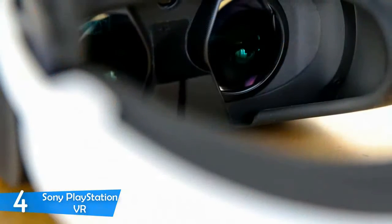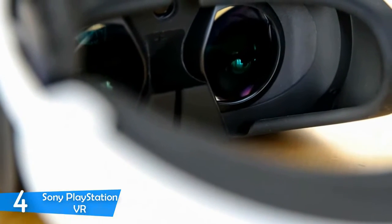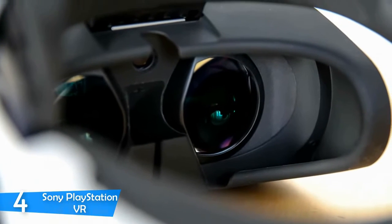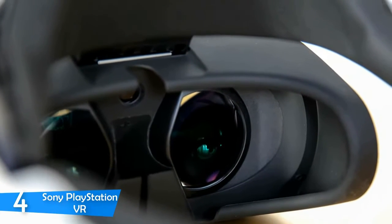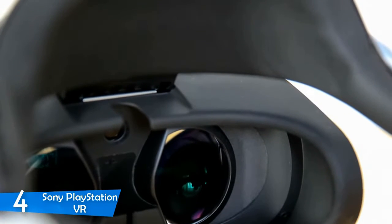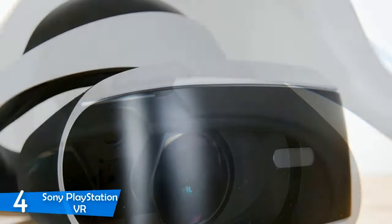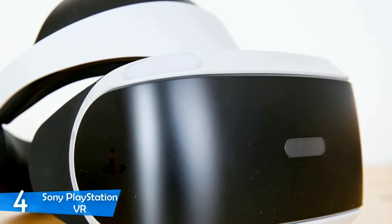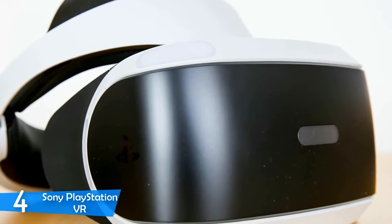Also, you can adjust it via the plastic dial, and thanks to the weight distribution, you won't feel this around your head at all. The Sony PlayStation VR comes with a number of cables that are needed for the connection, and due to that the initial setup may take a while. Make sure to follow the instructions and connect all the cables from the PS4 to the headset. As soon as you connect everything properly though, you're all ready to go.